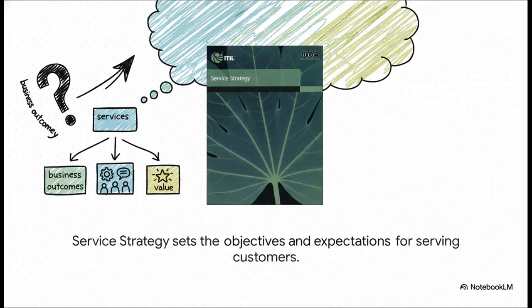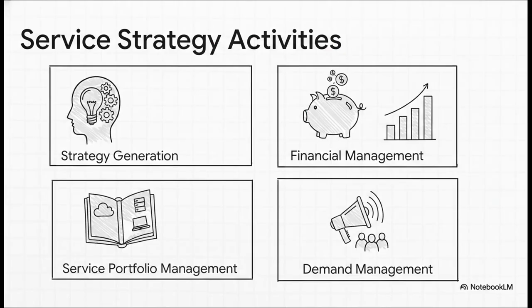This stage forces us to ask the really big questions. What business outcomes are we actually trying to achieve here? What services will help us get there? Who are our customers and what do they truly value? If you can answer these questions, you ensure that every single IT activity from this point forward has a clear, undeniable purpose.